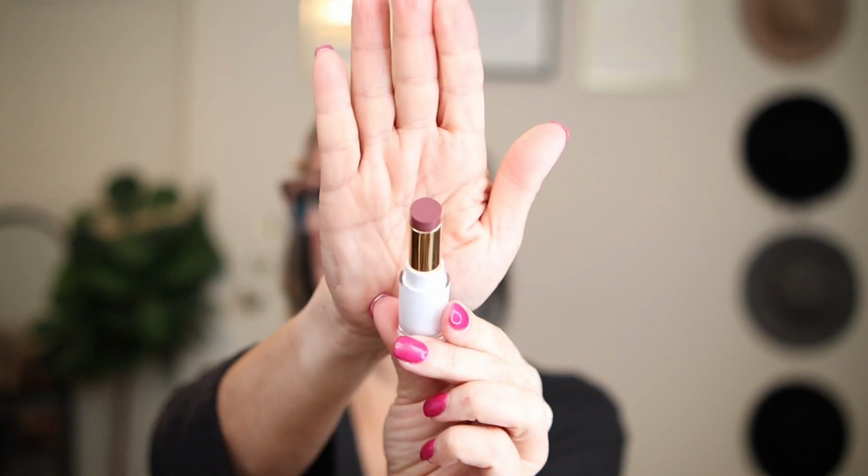I tried this in a different color and it just wasn't the right color for me. So this is glazed mauve. This is their new Revlon lip balm, and it is really pretty. It feels nice. Like I said, I tried it in a different color and the color just wasn't right for me. Because I liked it, I wanted to try it in a color that would work for me. This is 07 Glazed Mauve. We'll give this a try here. So that's it. Let's get this put on.